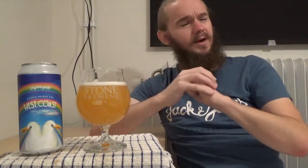But then when it comes to IPAs and things like that these days, a lot of these beers are actually. But yeah, this one comes across very, very nicely actually. It really does grow on you the more you drink of it.